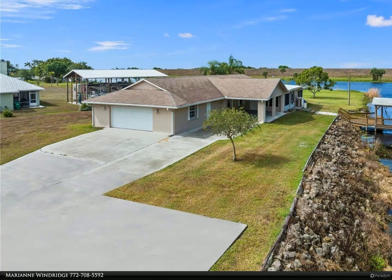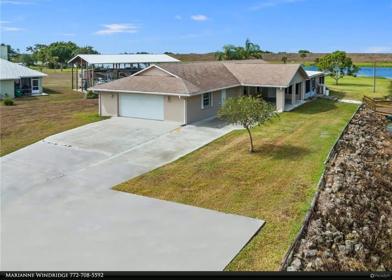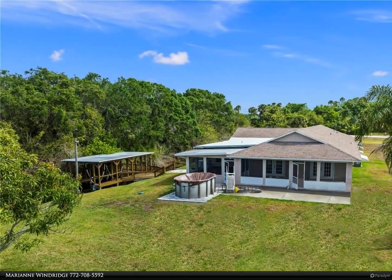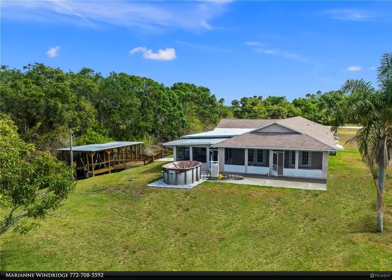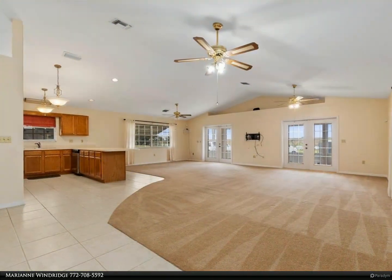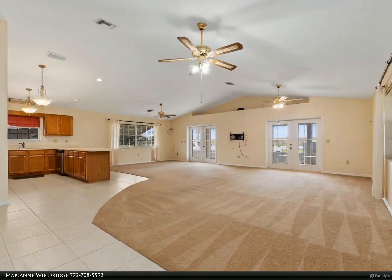An open kitchen with a breakfast bar and great room offers loads of room for entertaining. The oversized garage has room for all the toys and the covered carport is great for boat and trailer parking. Enjoy the hot tub with a view on the screened porch or the above-ground heated pool.